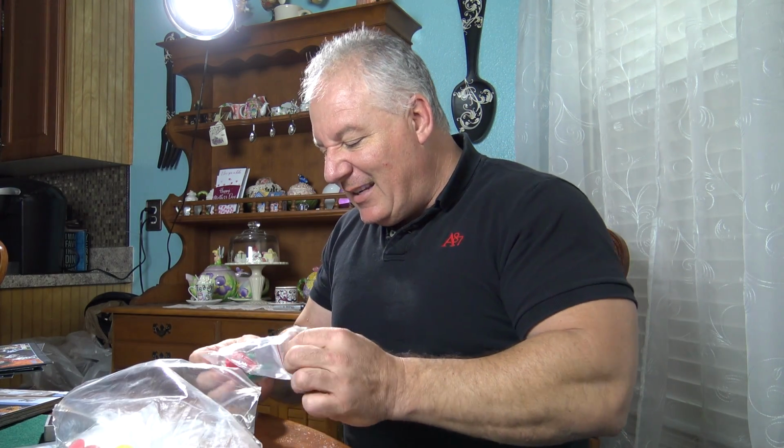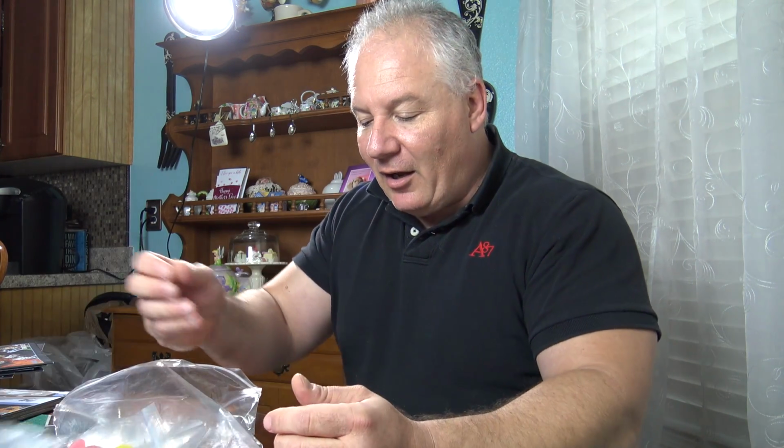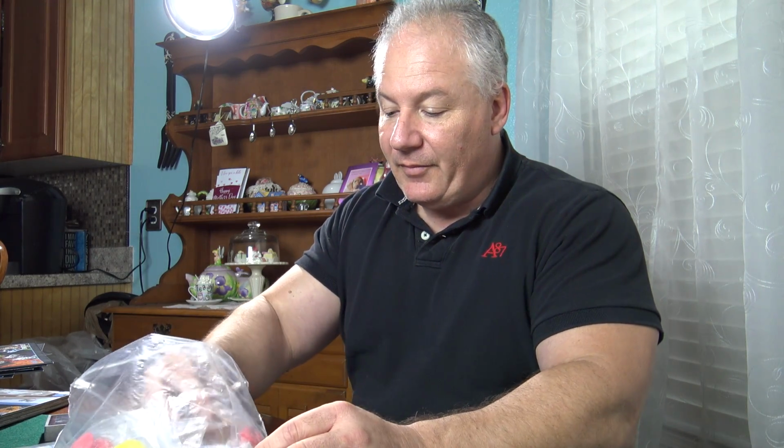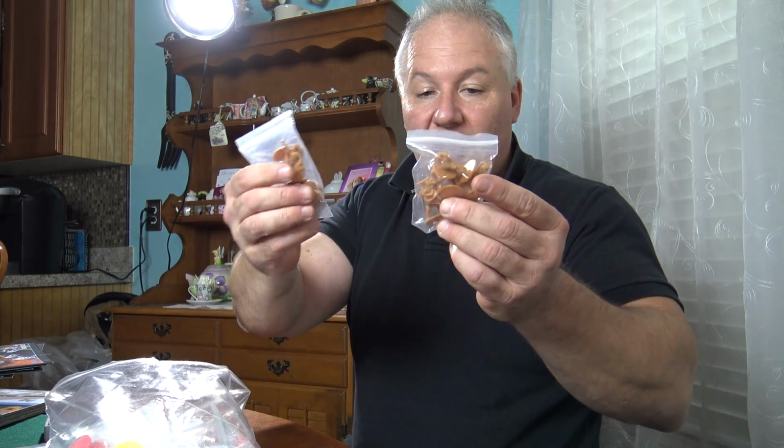Because there's enough detail on these to do this. And you get quite a few of them to try different things, to try different colors. Tanks, you get a bunch of tanks in here. We're always talking about how to paint tanks. Well, this is a perfect opportunity. And don't worry, if you're worried about getting soldiers, well, yeah, here's a bunch of soldiers.